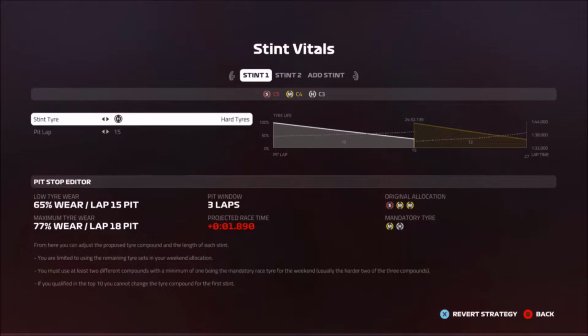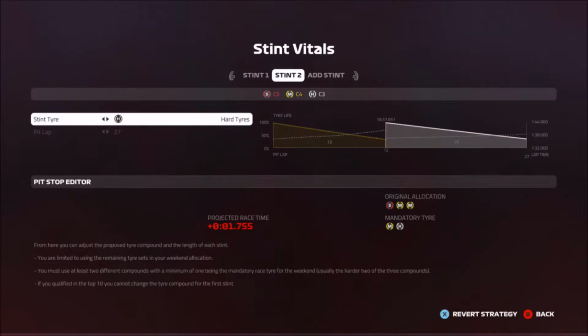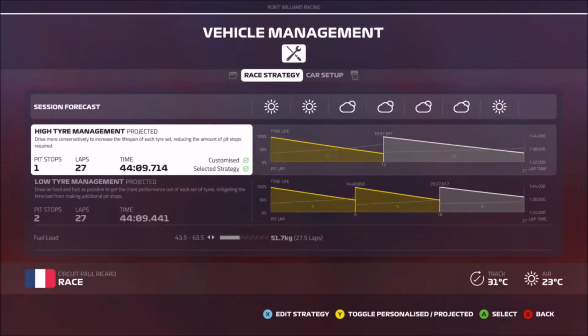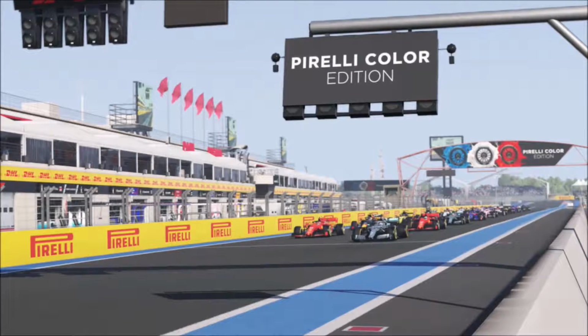Well, 1.1, well, 1.5 seconds. It's not that much slower, but around a track that's not too hard to overtake, that might be the difference between points and no points, so I don't want to risk it. I'm going to go with the one... Actually, I do go with the one-stop strategy there, so maybe I did risk it.